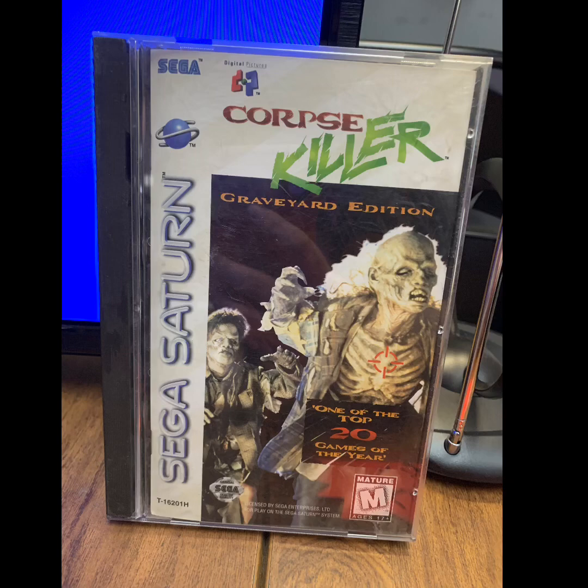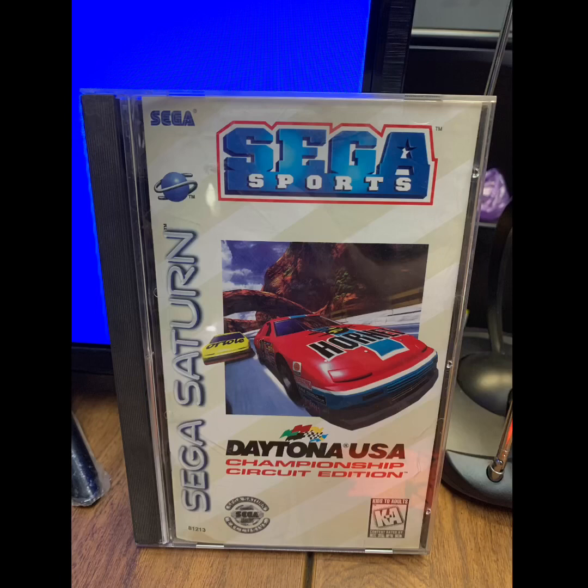It's not particularly good, but it's highly collectible. I ended up getting this on a trade, about a $20 trade for this game, which wasn't too bad.